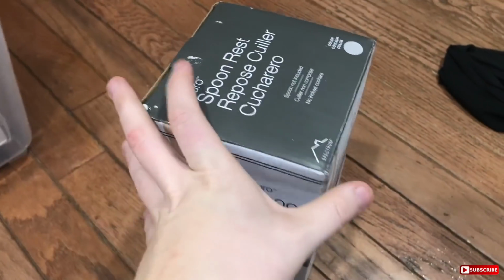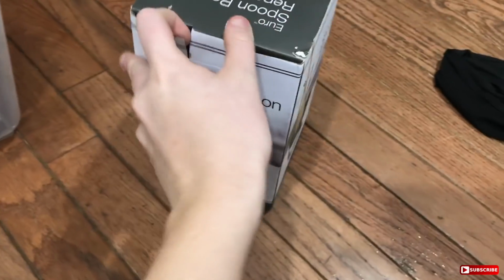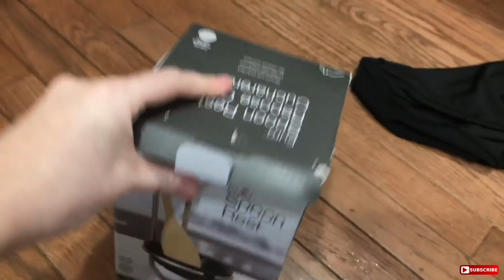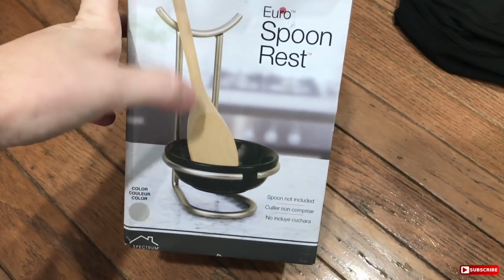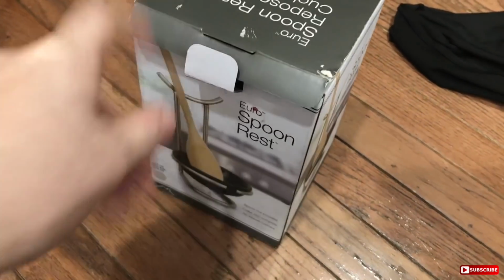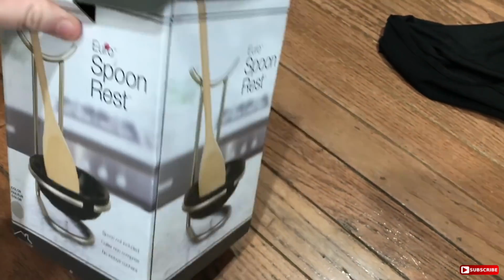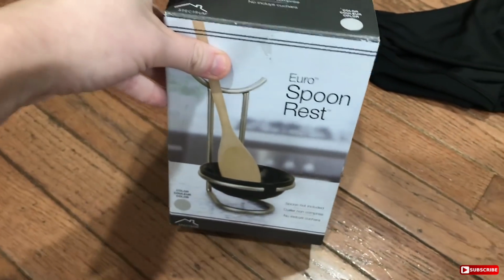And then we found a little spoon rest. I'm pretty sure it sounds like something is broken in it. Yeah, so the plate in it is broken. But I do have little plate bowls, whatever they're called, very similar in style and shape. So I'm wondering if maybe I can just stick one in here. It's pretty neat. You just sit your spoon on it so it doesn't touch the countertop and doesn't get dirty while you're cooking.